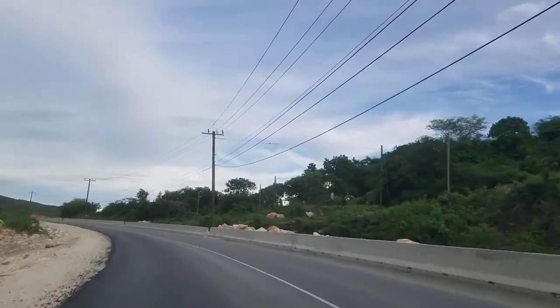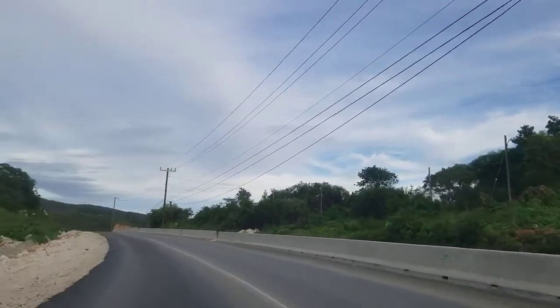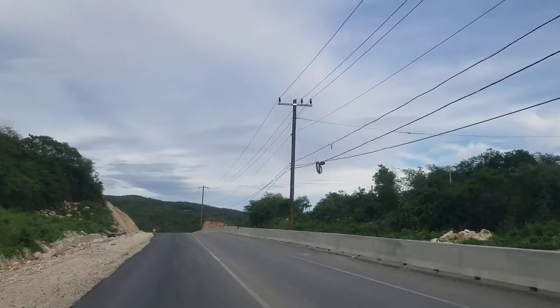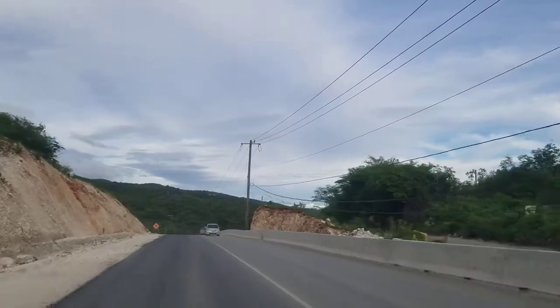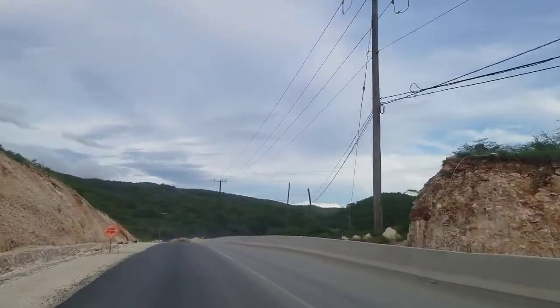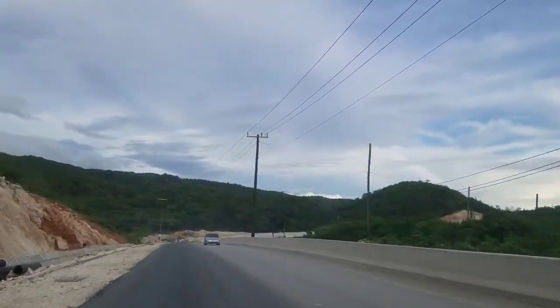That's just an example. So it's under construction, and we'll have videos up of what the project is, and we'll keep you guys updated as it progresses. Now, that's just one example. Housing developments are going up in St. Thomas, all because of this road. This road is making it so much easier for persons to reach St. Thomas and Portland.